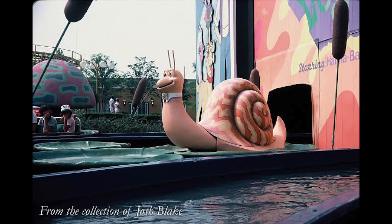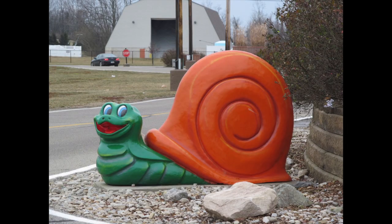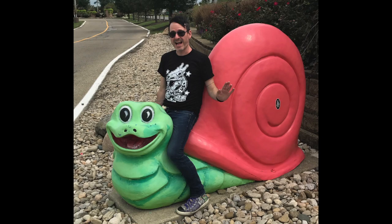One of the icons of both versions of the Enchanted Voyage ride is this snail, who would greet you every time you'd enter the ride. There's a lot of interesting online folklore that has popped up about where some of these past used icons have ended up. Some say the snail now resides at Jungle Jim's parking lot, but this is obviously a different snail. But that didn't stop me from getting a picture with it.